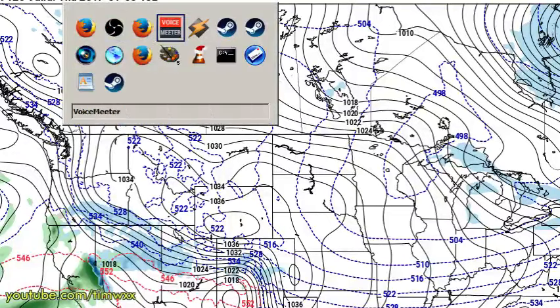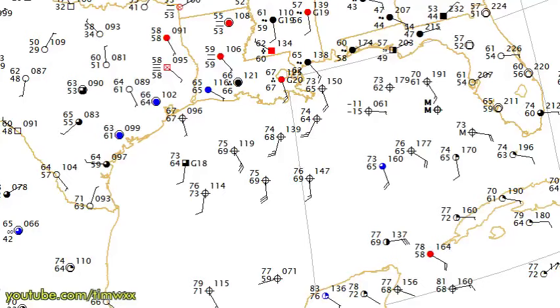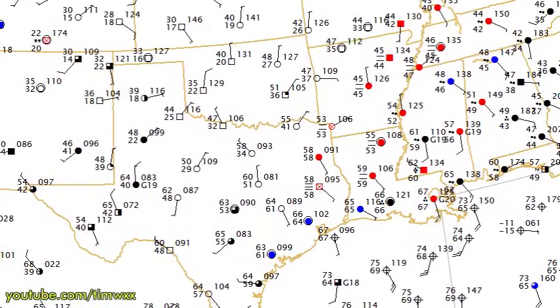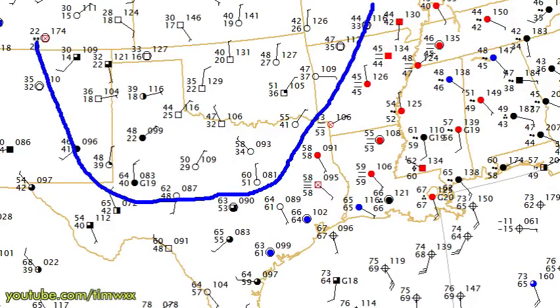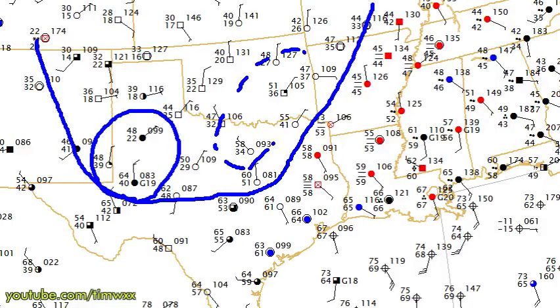So let's take a look at the surface patterns real quick. Do we find that front up in Oklahoma? Yeah, we sure do. Running something about like that. The strongest winds are found out in Midland, Lubbock, and Hobbs right there. Very quiet here in Oklahoma and Dallas with 5 to 10 knot winds coming out of the north.